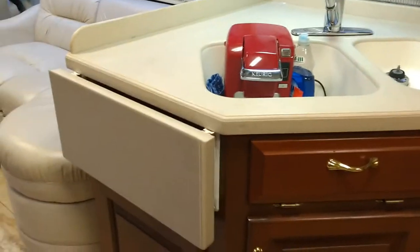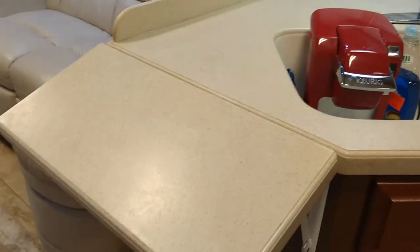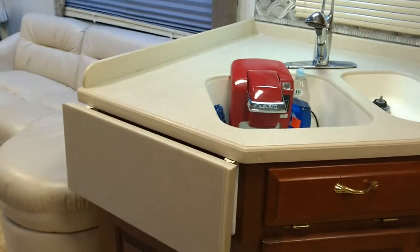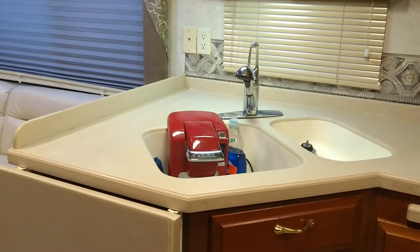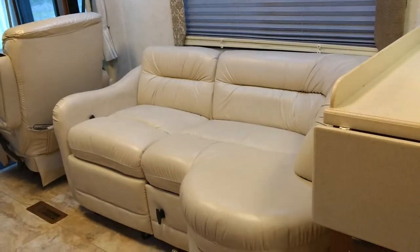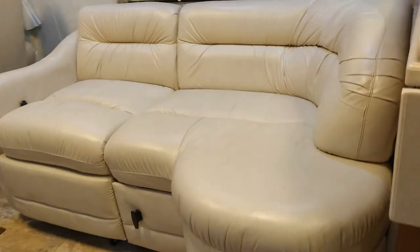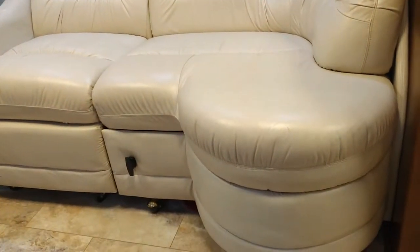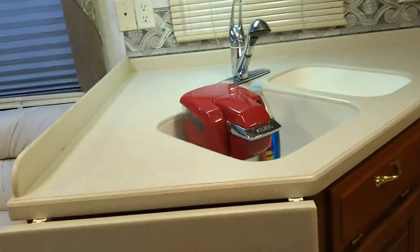On this side, we have this that lifts up to make more counter space. I use it quite often to put our paper plates and forks and spoons and napkins on when we're doing a buffet-style thing for supper. The couch that's back up this way has one recliner in it, and the other side has a big storage container underneath the chair down there.